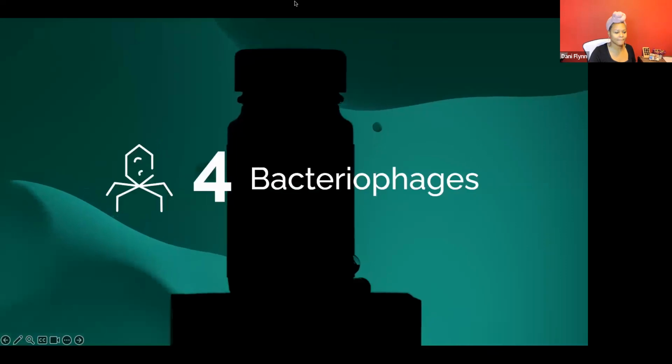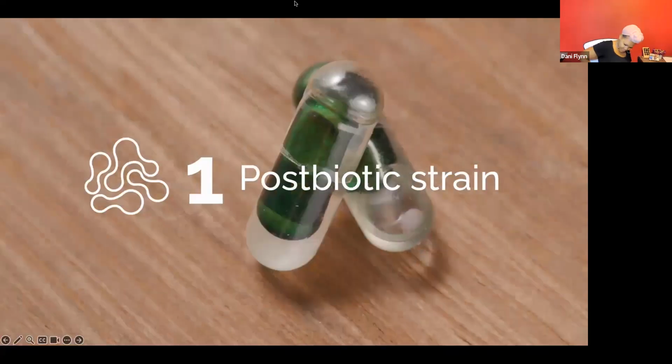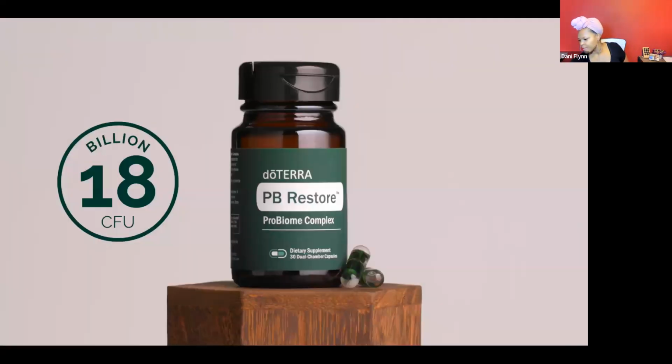I was not aware of all the things that your microbiome can affect. Everything returned to normal bowel movements, which is beautiful. If anybody suffers from issues with that, you're happy to have that under control. The poop is good.